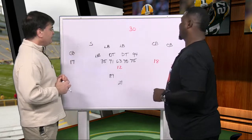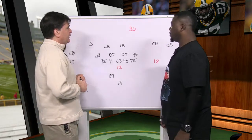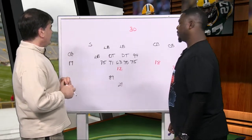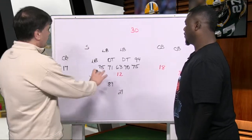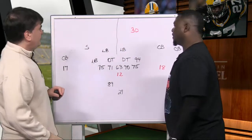And the first play we're going to look at is Aaron Rodgers' first interception. You talked about it a little bit in 5 Questions, about this coverage that he's facing. So explain, there are 2 different things going on here, right? Yes. Explain to us what's going on.